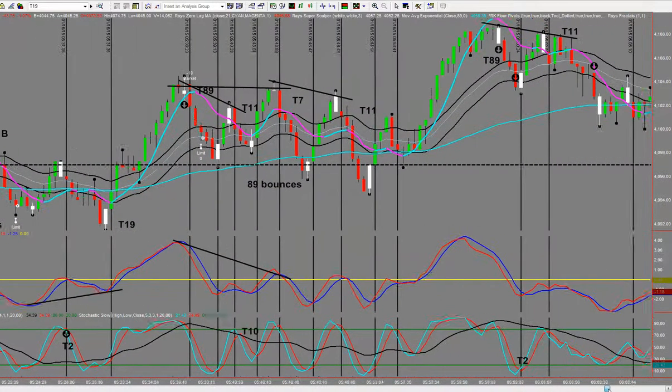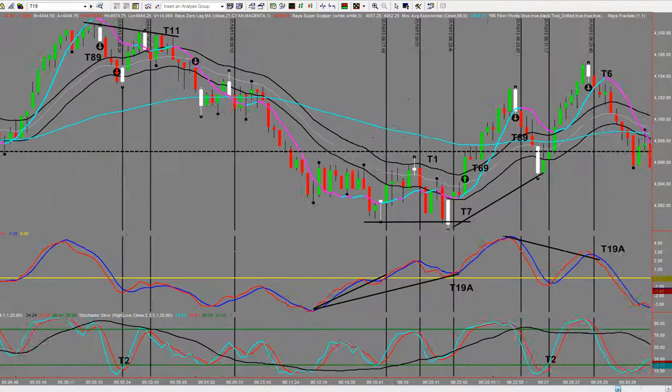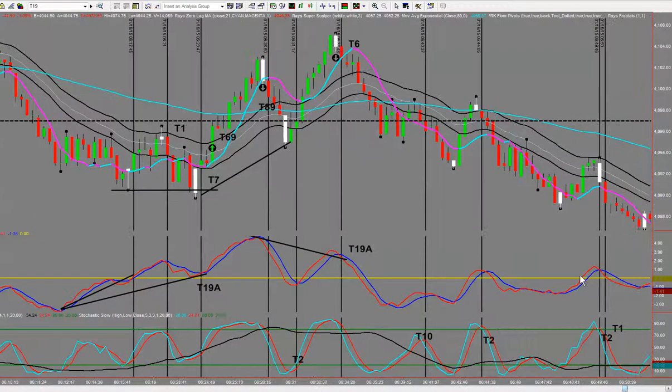Then if we scroll along a little further, we can see here we had a lovely double top. Thank you if you'd have taken those. Another T11, thank you very much. T11, thank you very much. You had a T2. So out of our 12 core trading strategies, there were probably 7 or 8 that you would have traded very, very actively today.